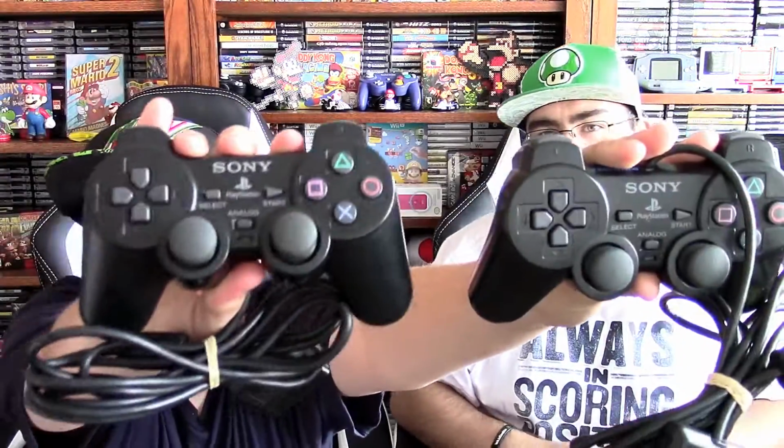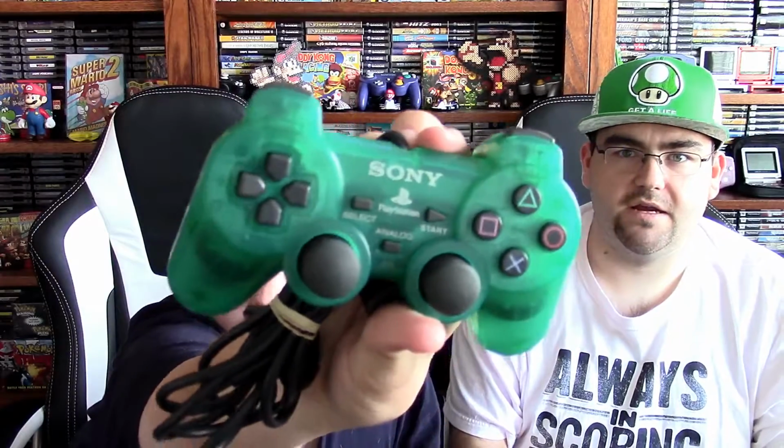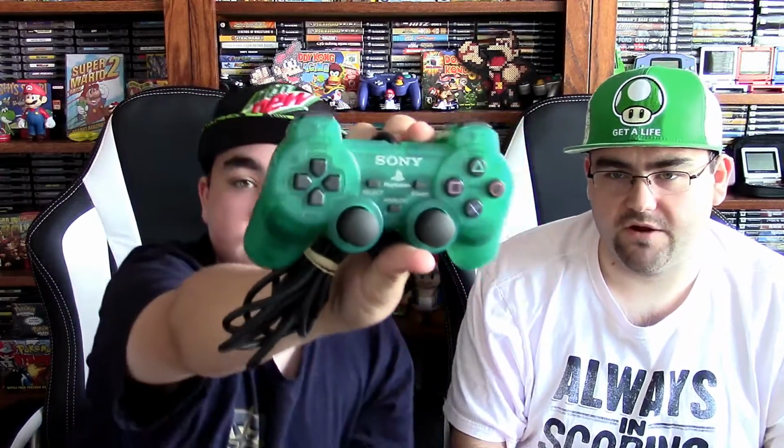Then we got 2 charcoal black PS2 controllers here. 2 that fully work, which is nice because these look just like the other one that doesn't work. I don't know why that one doesn't work, but at least there's 2 good working ones there, so that's awesome. And then we got 1 emerald green PS2 controller, which is also very nice. That one works great as well, which is very cool. I thought that was awesome to see a colored one in there. A lot of the times people just had the basic black charcoal ones, but anyway, still very cool.